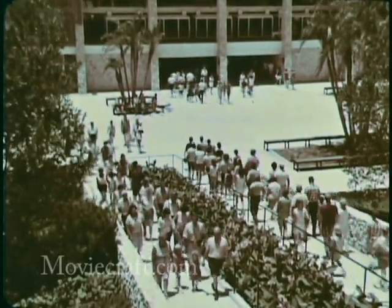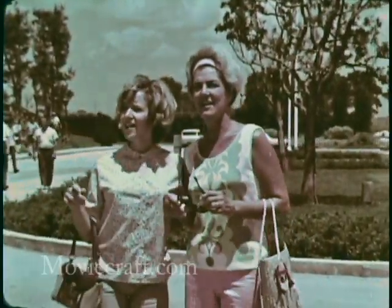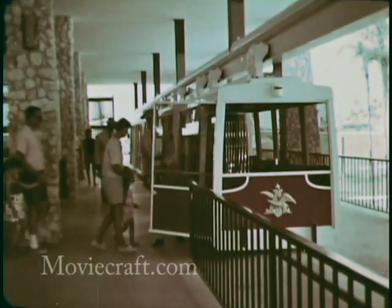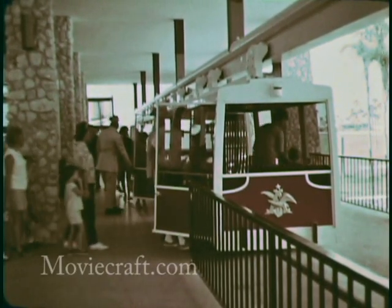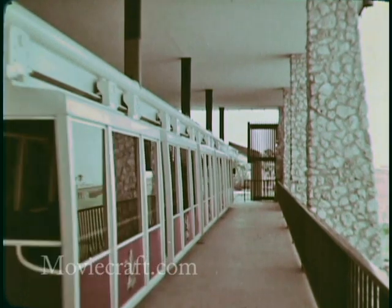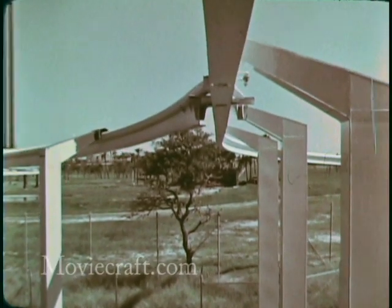Which you can also view from a stroll-along walkway or explore by means of a safari car, which departs from this monorail terminal. You elect to take the monorail ride, and your enthusiasm is really running high. For soon you will be brought face to face with wild animals from the entire continent of Africa. Safari ho! Right into the very heart of the African veldt.